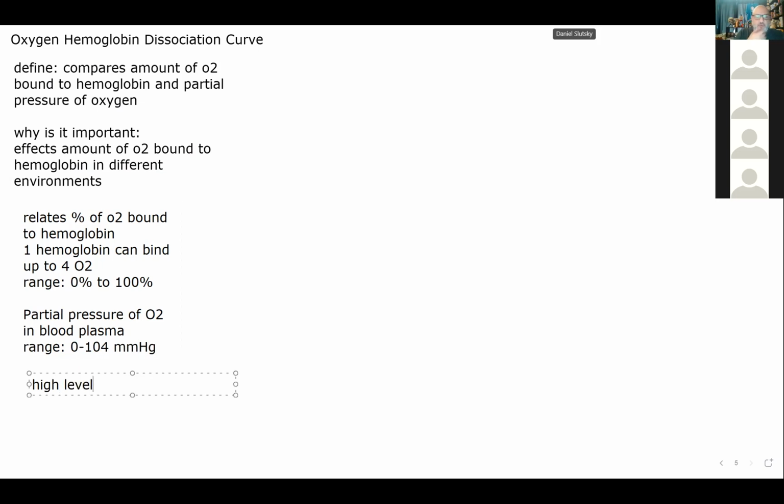So at a very high level, closer to the 100 to 104 range, how many oxygen bind to the hemoglobin? 4. All right, and that would be 100%. And at a very low level, or no oxygen, how many bind there? 0, which is our 0%. Now, normally when you have 2 points like that, you can draw a straight line. But there's one other factor that influences oxygen and hemoglobin. What is that one last factor?